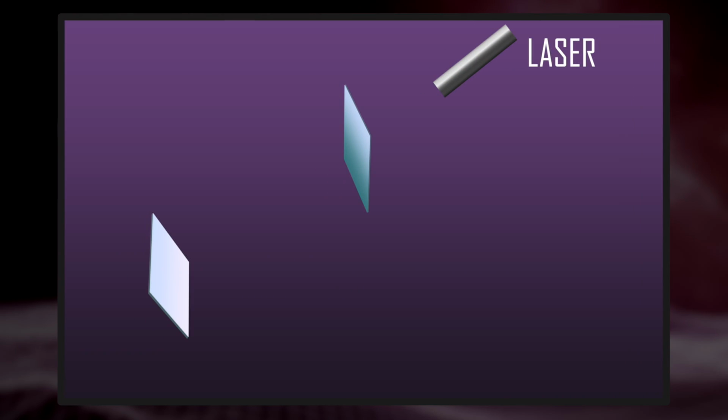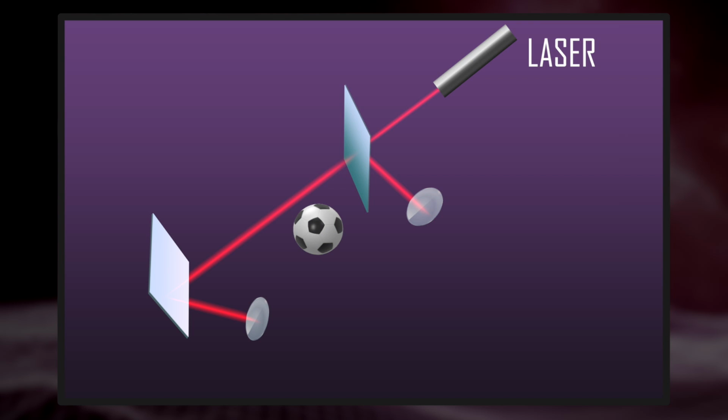For this, one first splits a laser beam in two with a semi-transparent glass or crystal called a beam splitter, and makes each beam broader with a diverging lens. Then one aims one half of the beam at the object that one wants to take an image of. The light will not just bounce off the object into one single direction, but it will scatter in many different directions. And the scattered light contains information about the surface of the object.